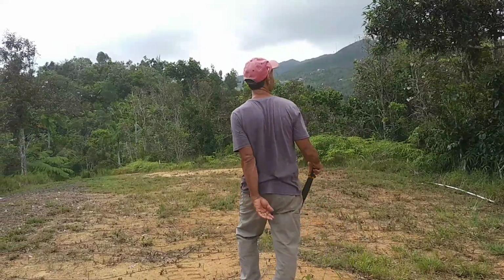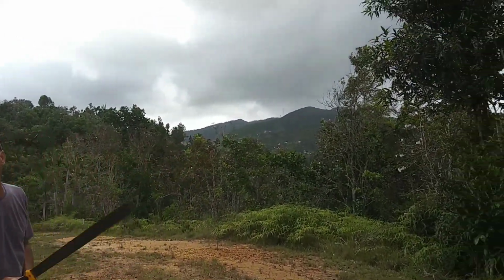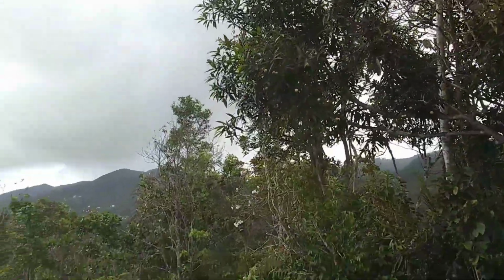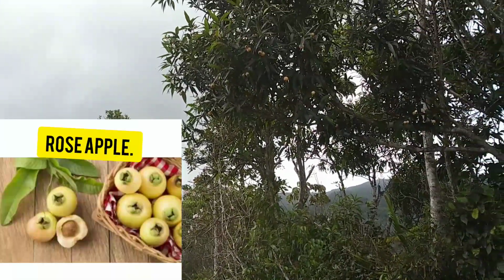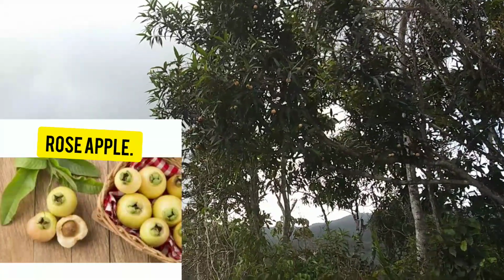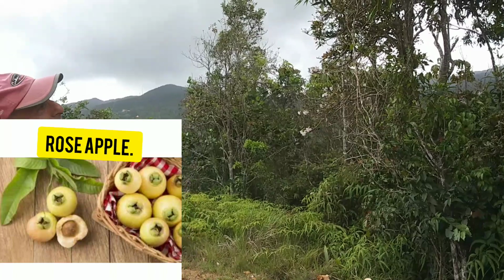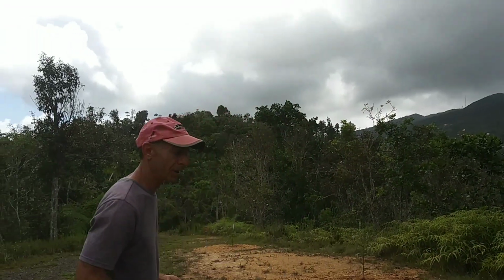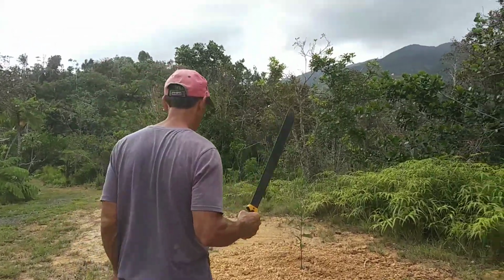And over here we've got a rose apple tree. We have a lot of rose apple trees scattered around the property. They were here. It's starting to fruit now. They're pretty good. But rose apples everywhere seem to have a problem, I think it's a virus of some kind or fungus that's spread by bugs, because we had the same problem with those in Hawaii. They introduced something in Hawaii that spread that, I remember.